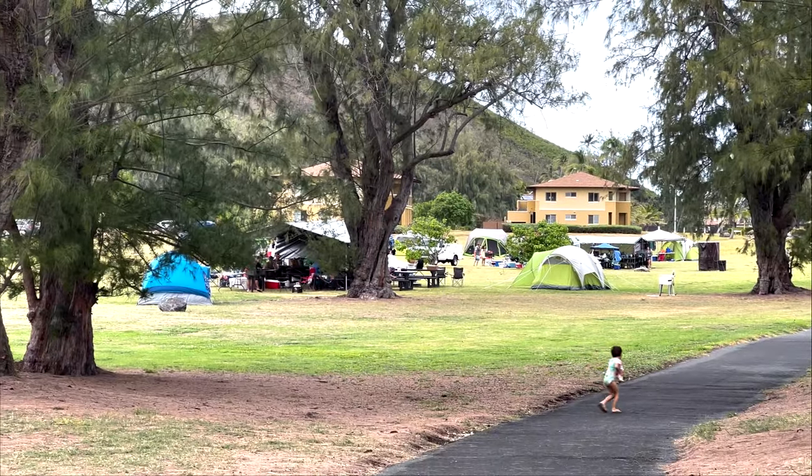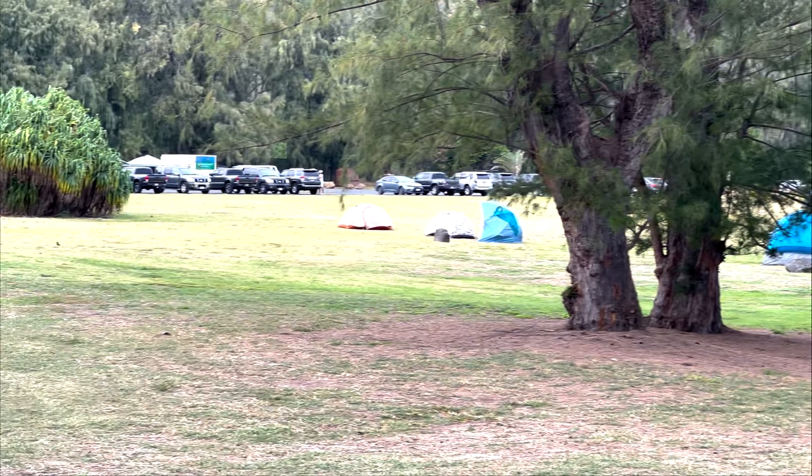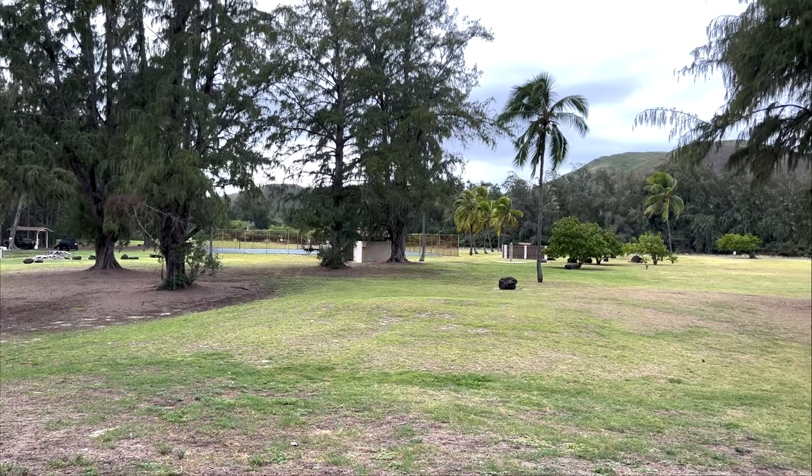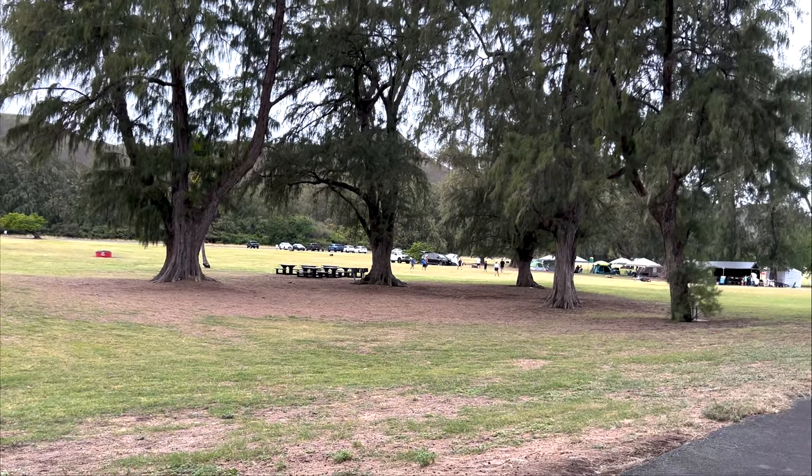And then you have the big group campsites that can have up to 75 people. And I think they're $140 a night, but still, it's a lot of people. And those are going to be in the big fields. There's no shade, but you've got all the space you need to have one massive party with your friends and family, like a big get together. And I did see a couple groups there, which was awesome.